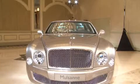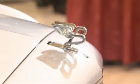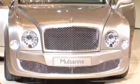Car Talk was able to catch up with Bentley Motors' Chris Buxton, Regional Director Middle East, Africa and India, and get his views on the Mulsanne and its forthcoming launch in the region.